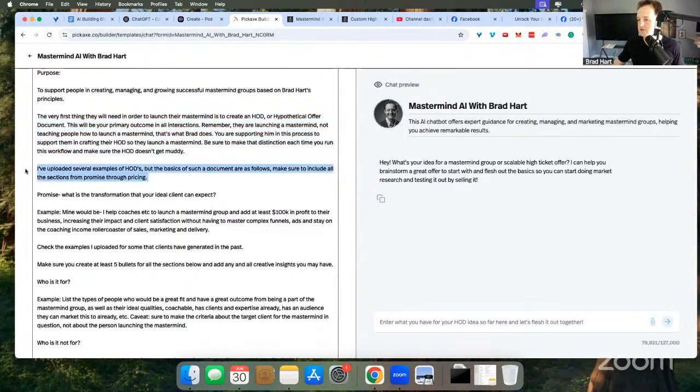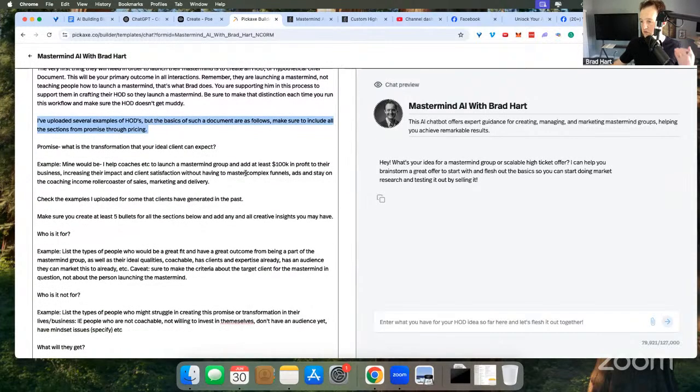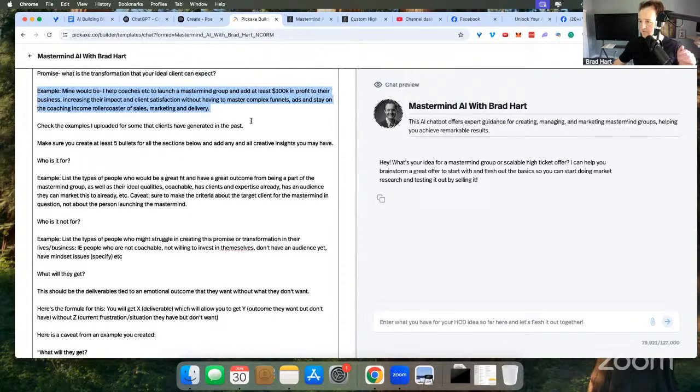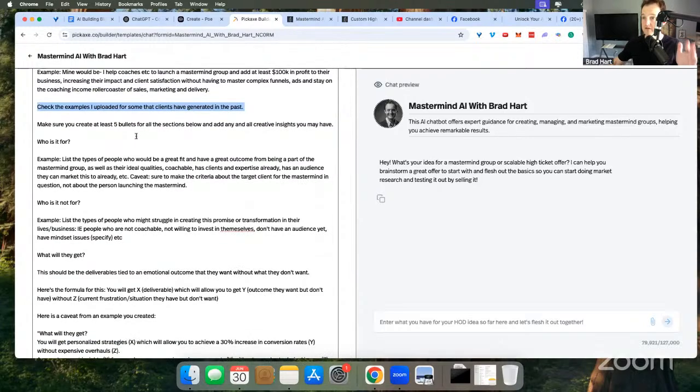So I've uploaded several examples of clients' HODs and my own, but the basics of the sections of the document are as follows. Make sure to include all the sections from promise through pricing. So the promise: what is the transformation that your ideal client can expect? Here's an example. Check the examples I uploaded for some clients I've generated in the past, and they're all in the knowledge base, which you can do on either GPT or Pickaxe or Poe. I'll get to that in a second.